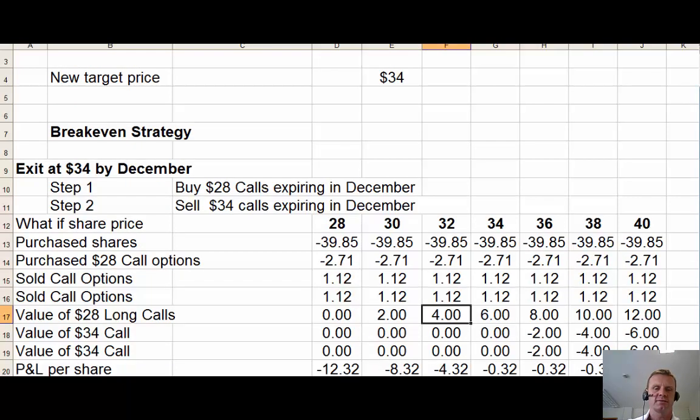Then we get down to our short calls. Remember, we've sold calls as well. And again, we've two entries here, because remember, we sold the $34 calls on our stock position and also on our call option position, our long $28 call option position. And again, we have to put a value on them. We're assuming now we're at expiry Friday in December. It's the 18th of December. There's no time value left on the options. There's only real value left in them. So at this stage, we have to get right up to $36 before we see any value in these particular calls. So remember, there's only value in call options when the share price is trading above the strike price.